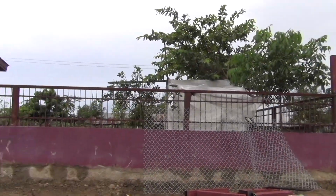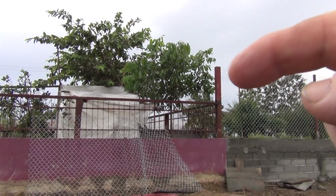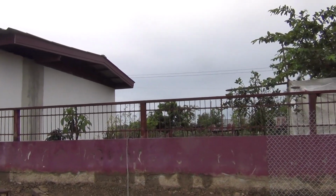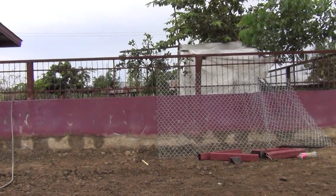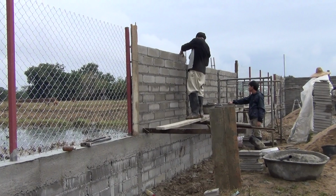And then the 4x4s that go down this way and the chain link, and that's it, it's done. And here it is, the last of that 6 meter section.